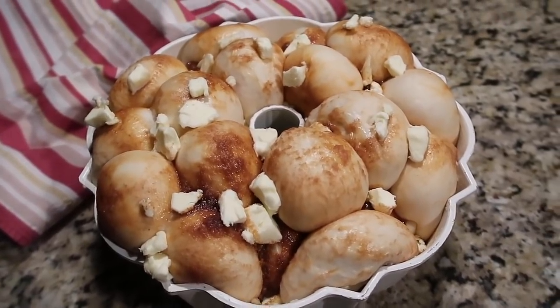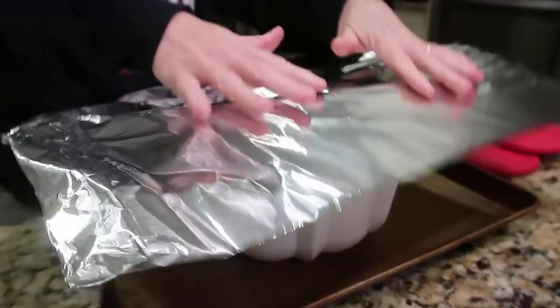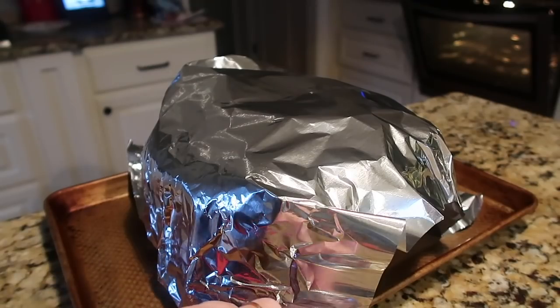So you bake this one. Bake it at 350 for about 35 to 40 minutes, and I usually tent it after about 20.